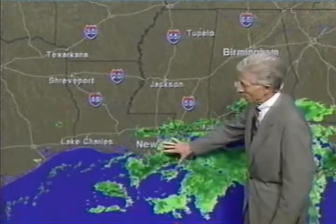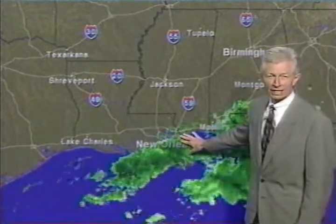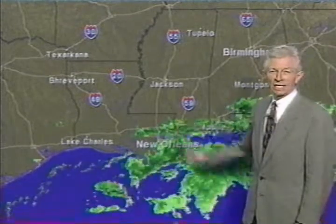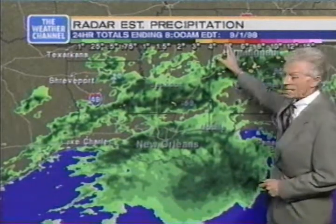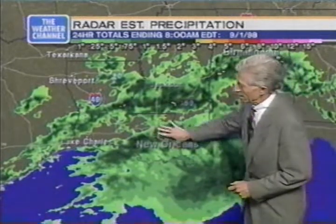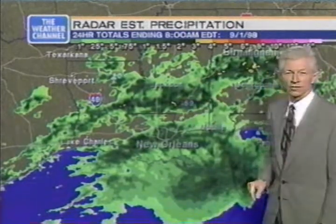Already rainfall at the northern edge of the rainfall area is producing a widespread rain from New Orleans back over into the Florida Panhandle. Occasionally there are bursts of moderate rain. Biloxi has gotten some moderate rain in the past hour. Panama City has gotten some. But even the persistent light rain is going to be adding up. And here are the radar estimated precipitation totals as of 8 a.m. this morning, 24-hour rainfall totals. And you can see quite common through the region rainfall amounts of 1.5 to 2 inches, in some cases getting up to 3 inches, according to the yellow legend there.